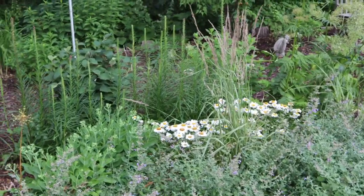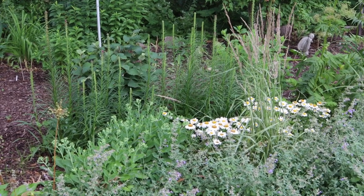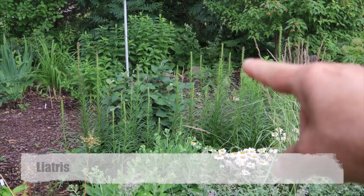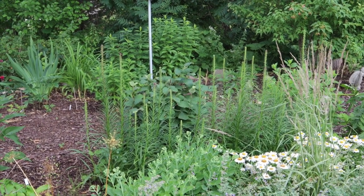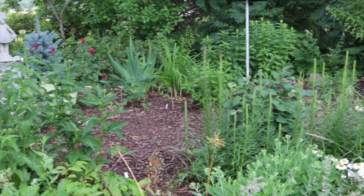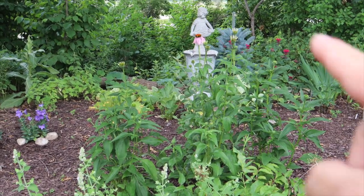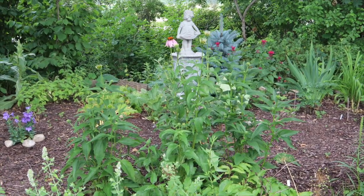You can just see my, what is that called? I can't remember the name of this right now. If I think about it, I'll put the name on the screen, but these are just getting ready to come into bloom. And over here, you can see one coneflower right there just coming in, and there's several more that are just getting ready to come out. Those are doing really well.